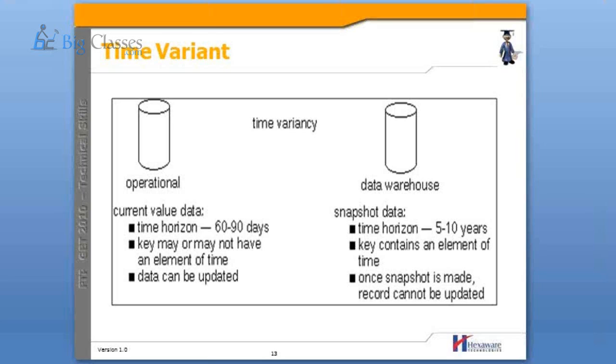In your operational systems, you will not store historical records, but only for a certain time, maybe a year, or 3 months or 4 months. It depends on the company. And data will be frequently updated over here.